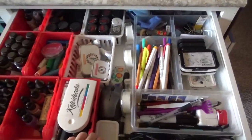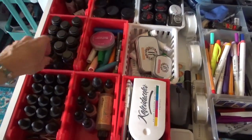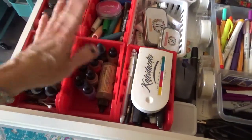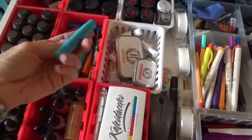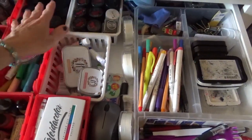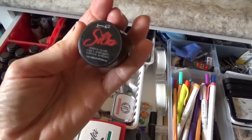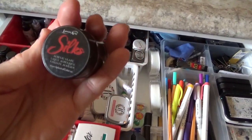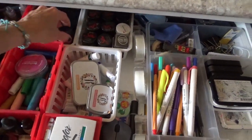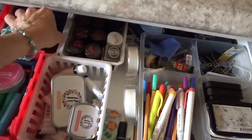I've got paints, distress stains. These are Dina Martin liquid watercolors, alcohol inks, gelatos, radiant pearls, stuff that I don't even think they make anymore. I'm pretty sure that they don't make any of this stuff anymore. I've had this stuff forever. So it's on my list of things that we need to use in projects.